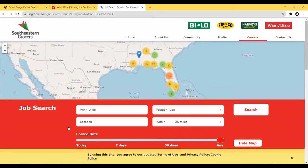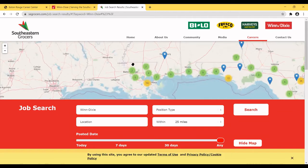Now you see down here, it has populated numbers in the different states. And we're going to click on this one closest to Baton Rouge. And then it gives us another breakdown of the different numbers of jobs in the immediate vicinity. So we're going to click right here.